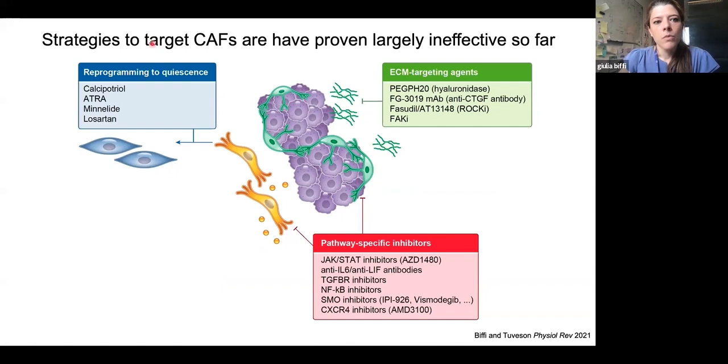And these are three of the main ways that laboratories and clinicians have tried to target fibroblasts. They have tried to reprogram them back to quiescence, to a state of quiescent fibroblasts. They have targeted specific pathways that are activated in CAFs, and they have targeted extracellular matrix components that the CAFs produce. So I'm going to talk about a few examples that are related to pancreatic tumors, but some of these drugs have actually been tested in other malignancies as well.